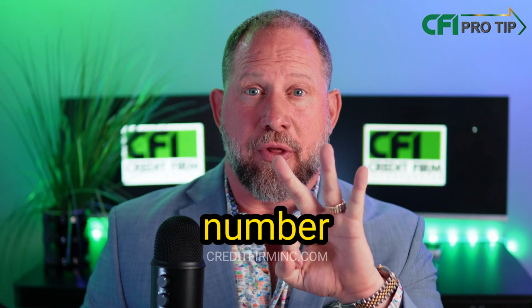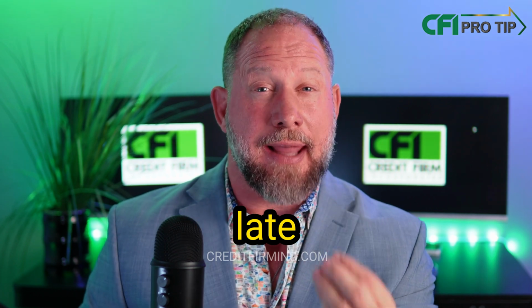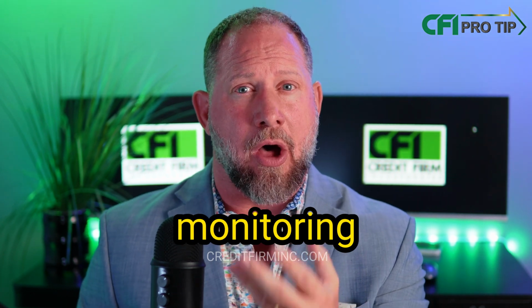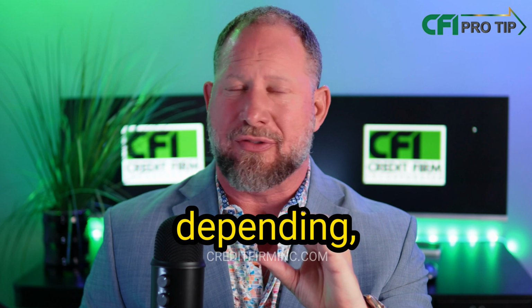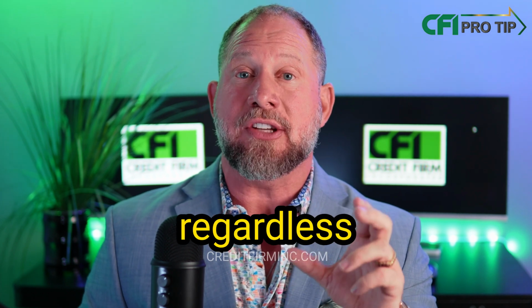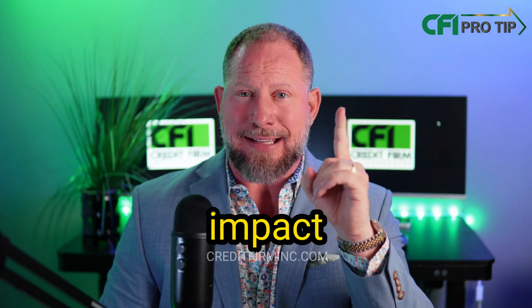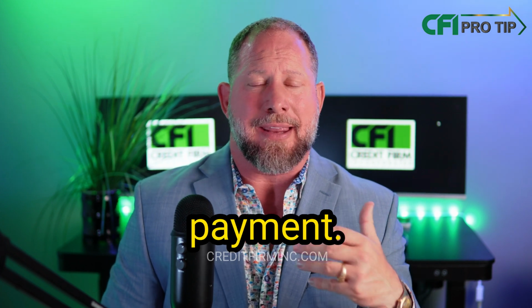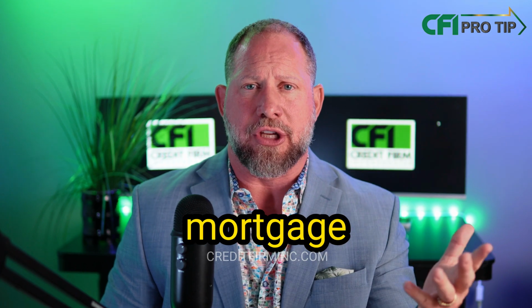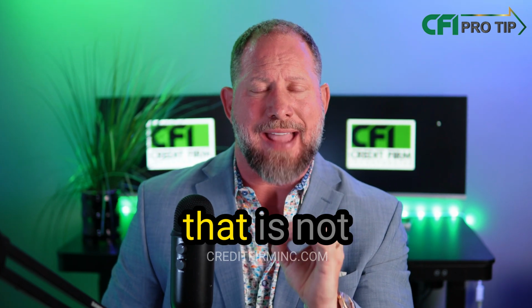All right, difference number 3. FICO Classic, the lender scores, calculates late payments differently than the monitoring scores. Now, real simply, FICO Classic treats all lates regardless of the dollar amount, regardless of the type, the coding and the negative impact against the credit score is the same. Doesn't matter. It could be a $25 credit card payment. It could be a late mortgage payment. The damage to the coding is the same. Whereas the monitoring scores, that is not the case.